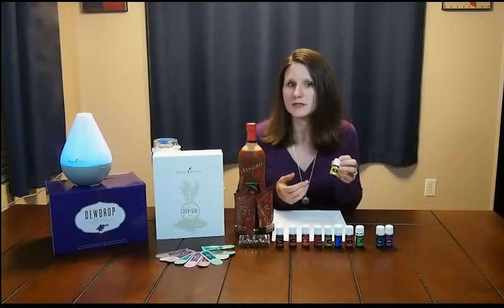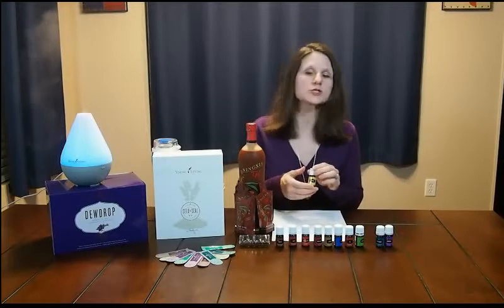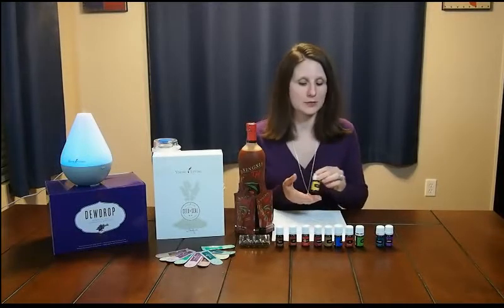You can also clean with this. You can pop this in your cleaner, and using Thieves Cleaner, which we talk about a little bit later on, you can use it for cleaning purposes as well.